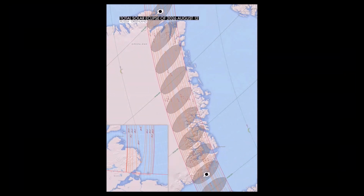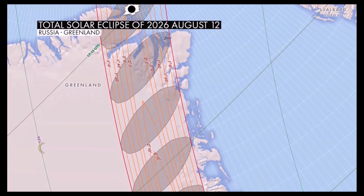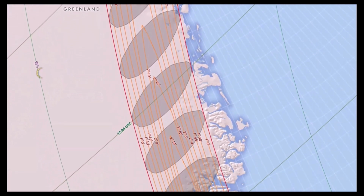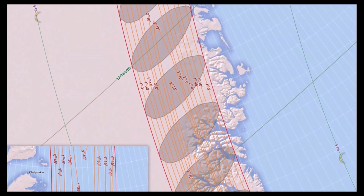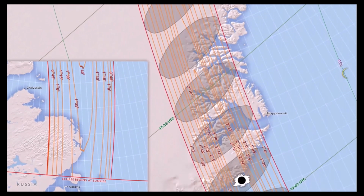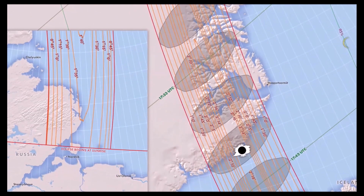This is the detail of the path through Greenland. There's a large fjord down here that my friend Jay Anderson says has a microclimate that may be very favorable on eclipse day. It may be cloudy in the surrounding area, but this particular fjord may very well have clear skies. So there's going to be some ships that go to those locations. I'd like to go there, but I've committed to taking my whole family to Spain. So we're going to find a big house in Spain and just have a big eclipse party there.